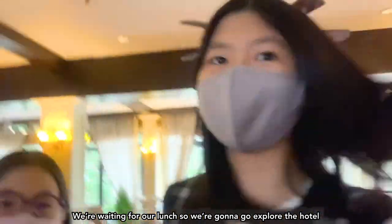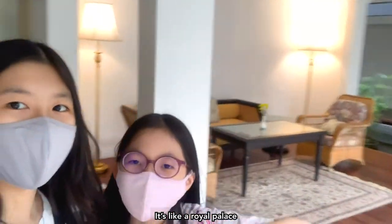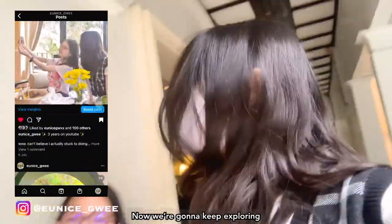Waiting for lunch, so we're gonna go explore the hotel. Yay. So exciting! Look at these halls. It's like a royal palace. Wow! We stopped for pictures. Now we're gonna keep exploring.